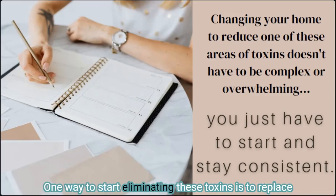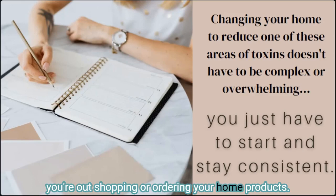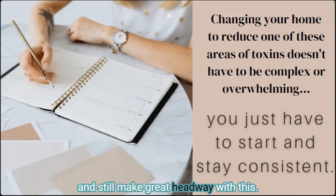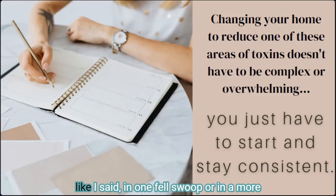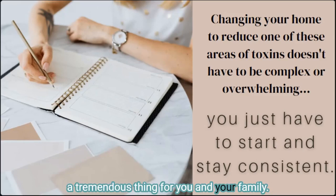One way to start eliminating these toxins is to replace them as you use them, or use a once a week rule when you're out shopping or ordering your home products. You don't have to do it all at once. You can definitely take a slow approach and still make great headway with this. So however you go through your home, either, like I said, in one fell swoop or in a more methodical, slow pattern, you really are doing a tremendous thing for you and your family.